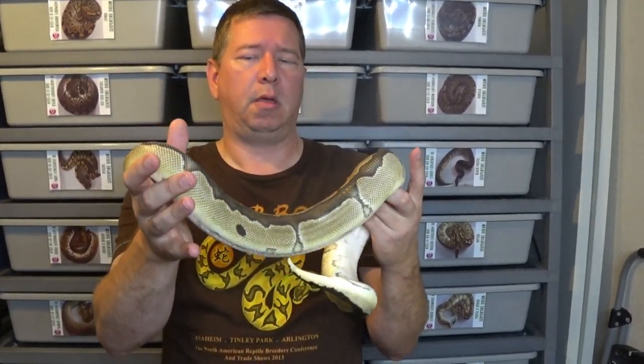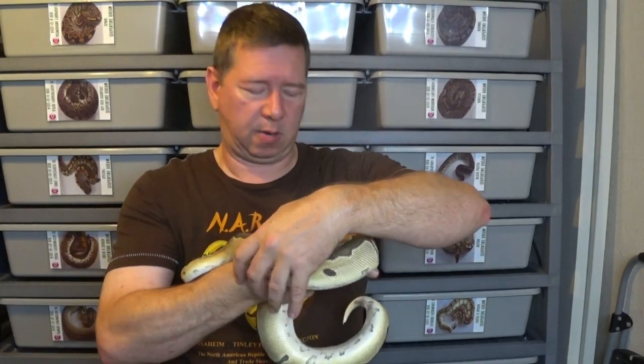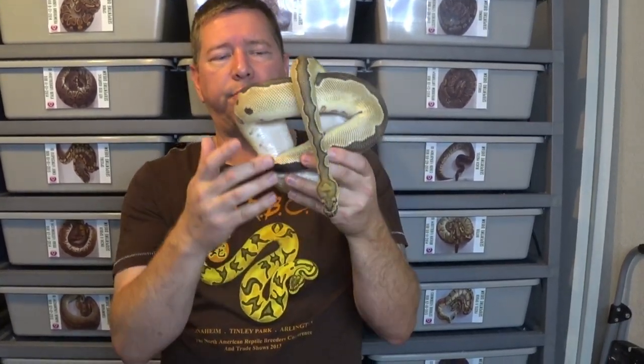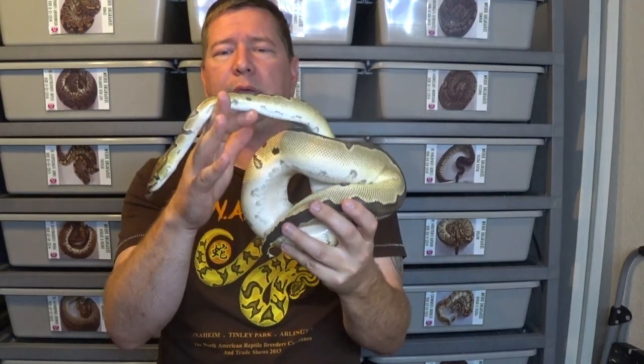Got another clutch that shed out, so I figured I would share with everybody. This is my clown boy to my pastel girl. Figured I would just get one of them out. They both like to roam around, so it doesn't work out too well if I try to hold both of them at the same time. So, it was a 7/8 clutch. It was clutch number 9. So we'll put him up and we'll go through the hatchlings and see what we got.